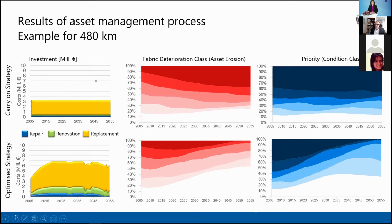The first diagram shows the development of cost. So this network owner invests on a yearly basis around 3.5 million euros, mainly for replacement. And the network already has a fabric deterioration class. It means an asset erosion where 11% of the sewer sections have a very severe fabric deterioration, or in other words, are doomed for a replacement. When they continue with this budget and strategy, this will increase to 38%. And with the priorities, the condition class, the dark blue shows the imminent need for action, it increases to 45%.